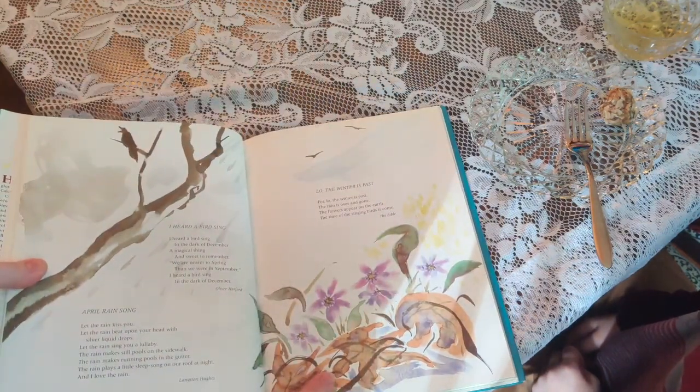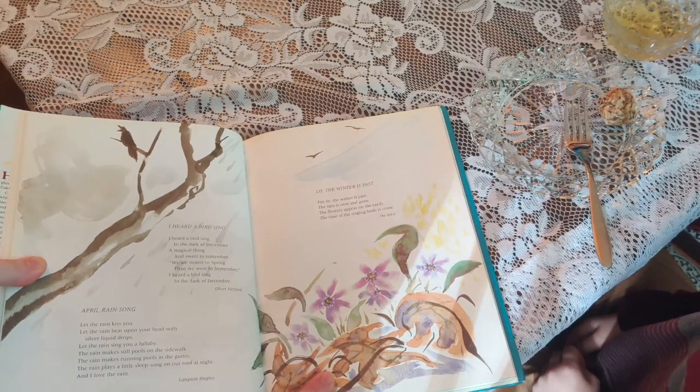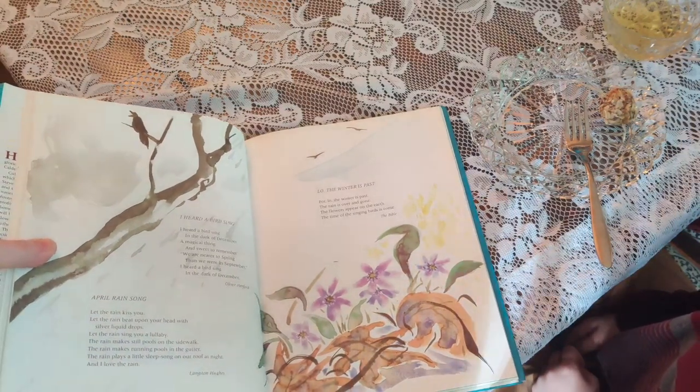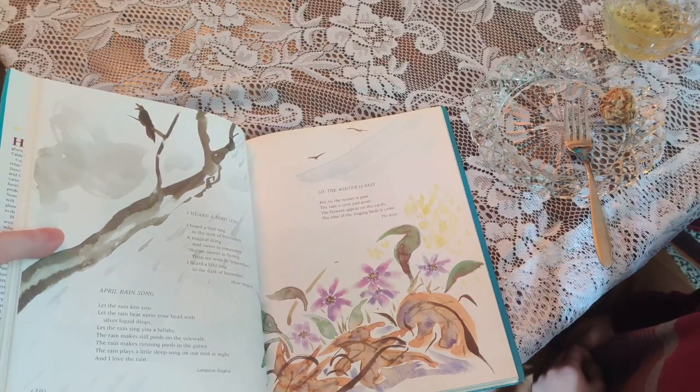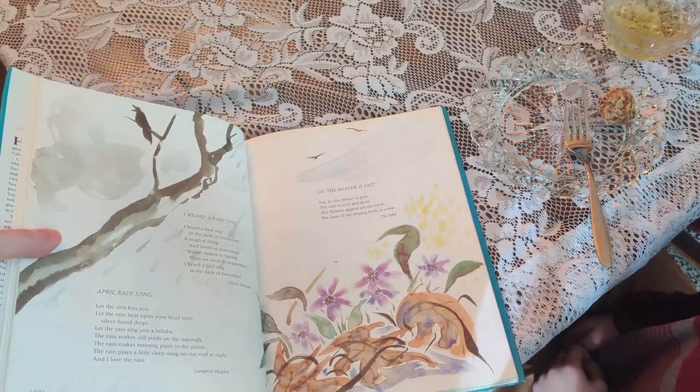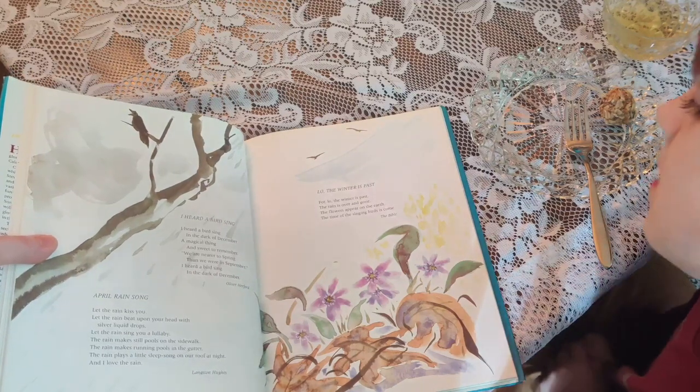So let's read this one from the Bible. Lo, the winter is past, the rain is over and gone, the flowers appear on the earth, the time of singing birds has come.